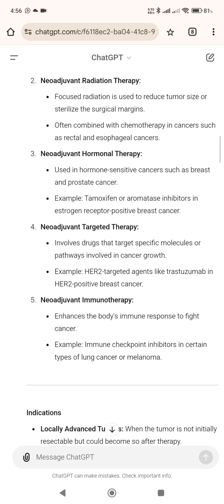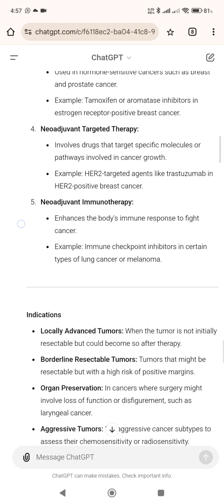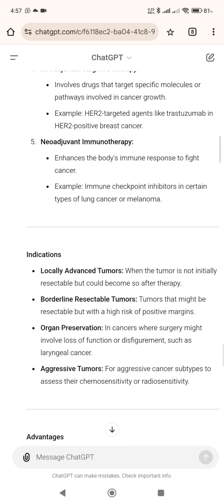3. Neoadjuvant hormonal therapy, used in hormone-sensitive cancers such as breast and prostate cancer. Example, tamoxifen or aromatase inhibitors in estrogen receptor-positive breast cancer. 4. Neoadjuvant targeted therapy involves drugs that target specific molecules or pathways involved in cancer growth. Example, HER2-targeted agents like trastuzumab in HER2-positive breast cancer. 5. Neoadjuvant immunotherapy enhances the body's immune response to fight cancer. Example, immune checkpoint inhibitors in certain types of lung cancer or melanoma.